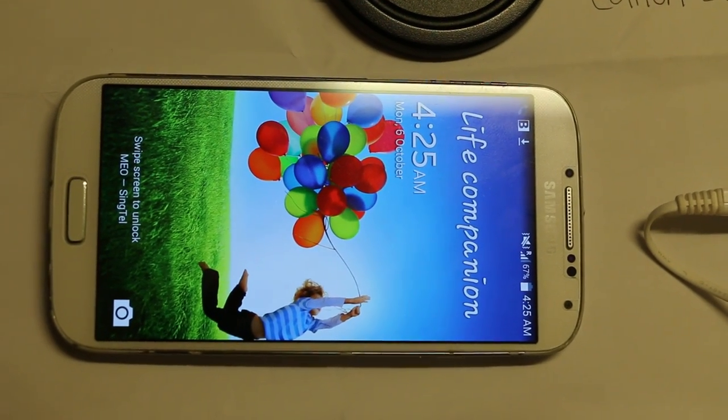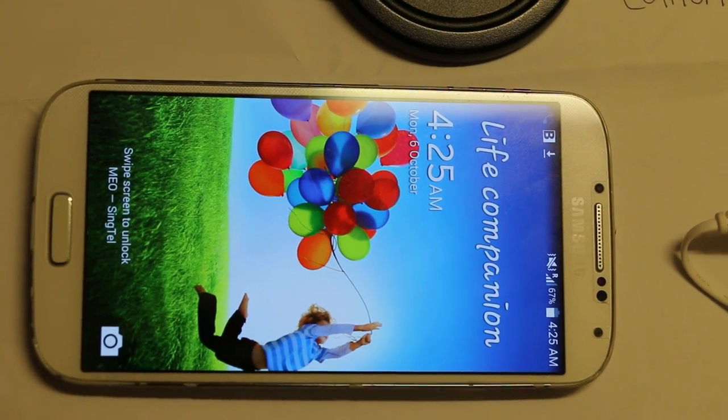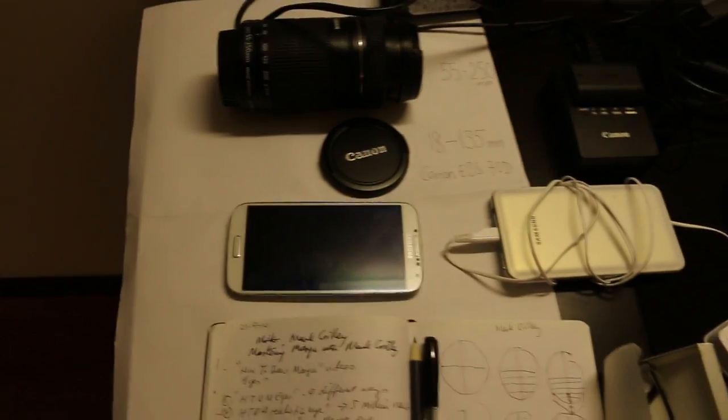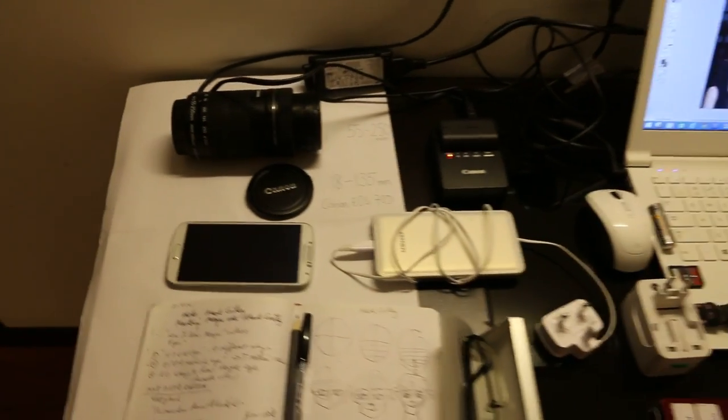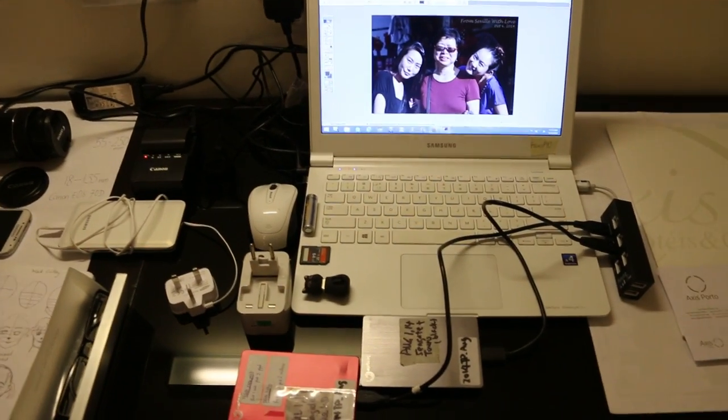October 6, 2014, 4:25 a.m. Porto in Portugal. I'm recording what I do to produce my digital photographs for my website and for work.